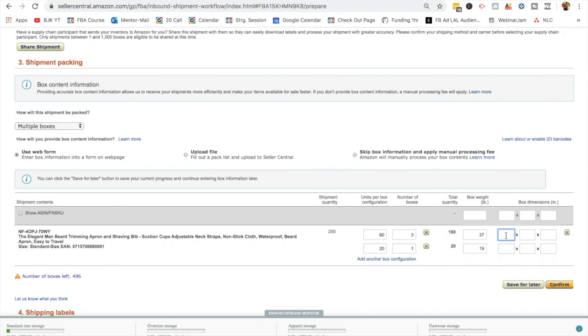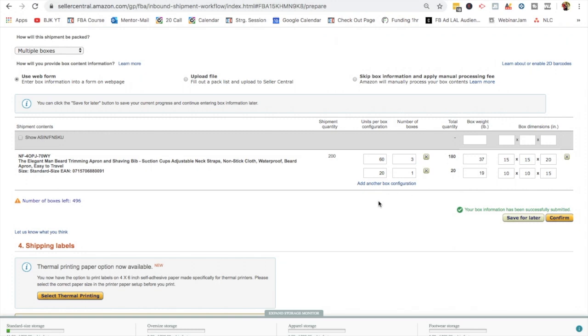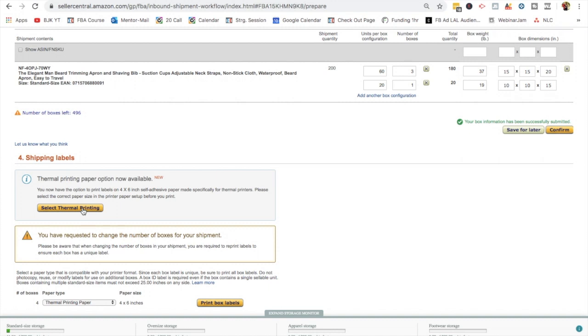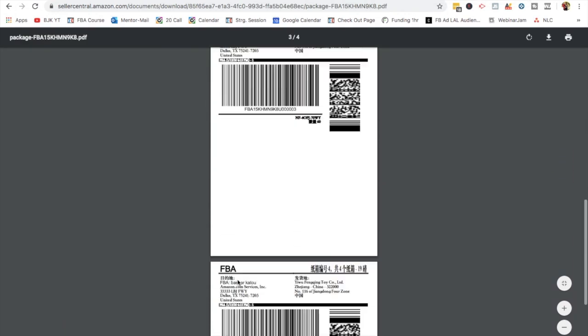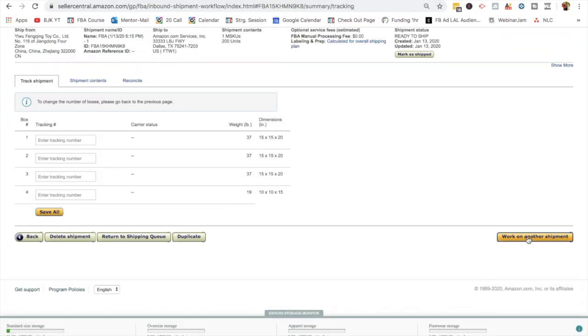And then the dimensions, let's say it's 15 by 15 by 20, and this one is going to say 10 by 10 by 15. Okay, cool. So now it's done. Confirm. And then now everything is confirmed, right? So now what you want to do is print the actual labels for the box itself. So these labels are going to go on the actual carton. So you've got 4 labels, 1, 2, 3, 4 boxes, 1 for each label. So now what you're going to do is just click on complete shipment, and then now the shipment is done.